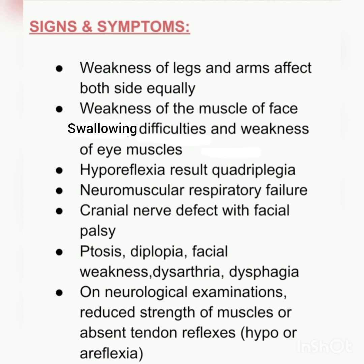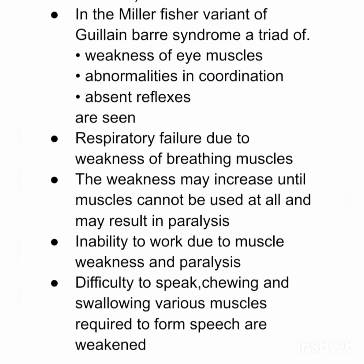Next is signs and symptoms. The common symptoms are weakness of legs and arms affecting both sides equally, weakness of muscles of the face, swallowing difficulties, and weakness of eye muscles. Hyporeflexia results in quadriplegia, neuromuscular respiratory failure, and cranial nerve defects with facial palsy, ptosis, diplopia, facial weakness, dysarthria, and dysphagia. On neurological examination, reduced strength of muscles or absent tendon reflexes are seen.